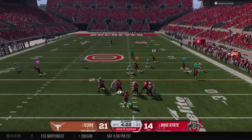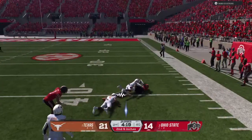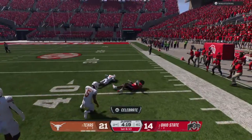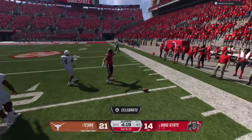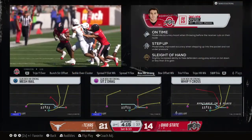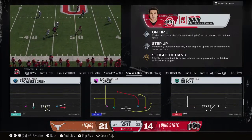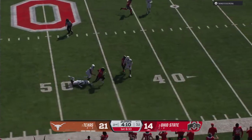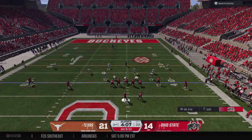Wants to throw it. Throwing for his running back. Caught near the sticks. It's Donaldson. He's brought down, but an explosive play through the air. Defense kind of lost the running back here. Makes a nice catch and gets the 1st down in the process. Another chunk play. This offense is really clicking.